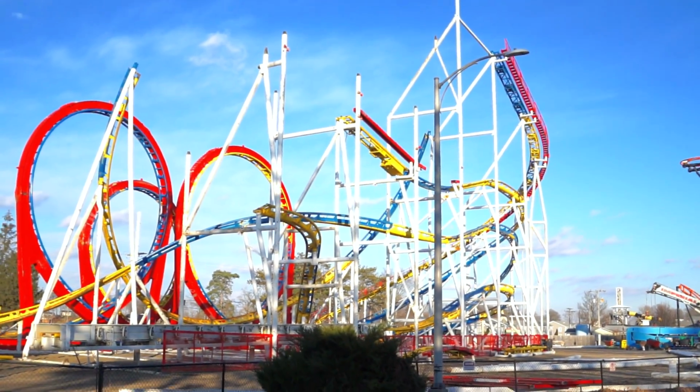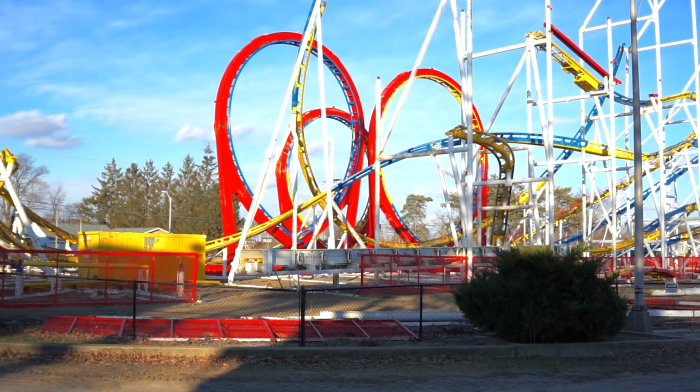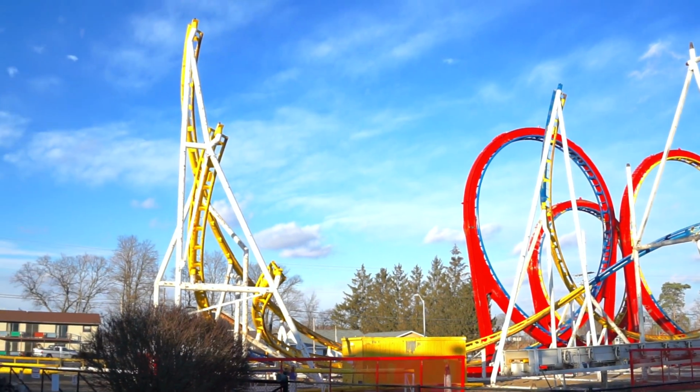And yeah, so I think that's about it here from Indiana Beach today. Hopefully you guys enjoyed this construction update and get an idea for what the brand new coaster here is going to look like.